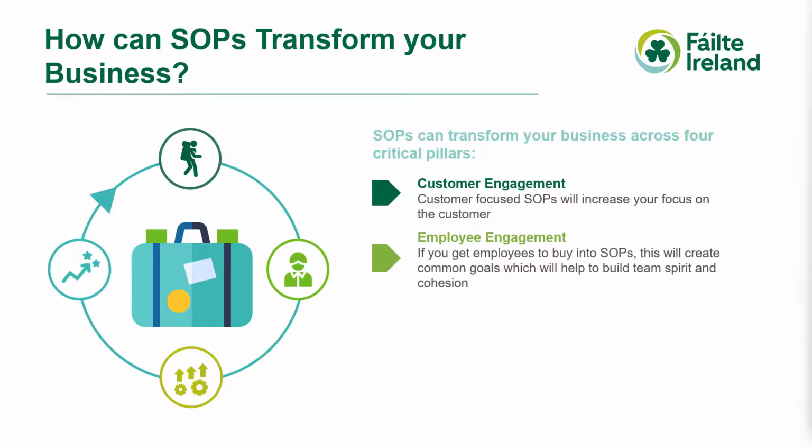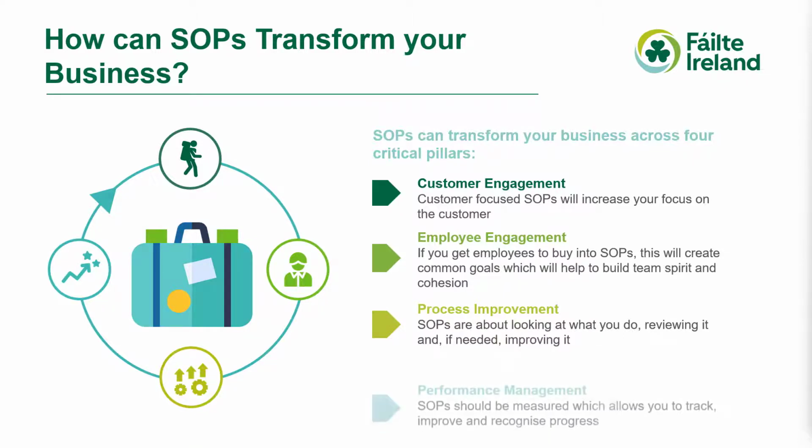Employee engagement. SOPs are essentially common goals that we all work towards. This helps build team spirit and cohesion. Process improvement. SOPs provide clarity for all managers and employees as to what is required. This reduces uncertainty and miscommunication. And in designing SOPs, you often find better ways of doing things.